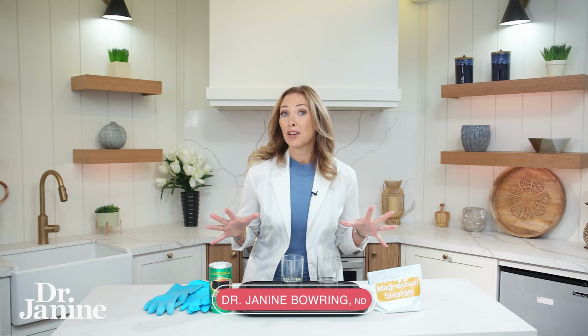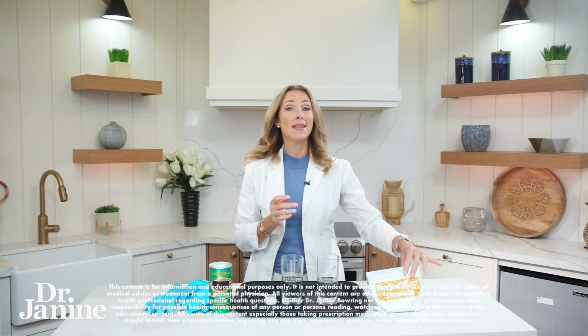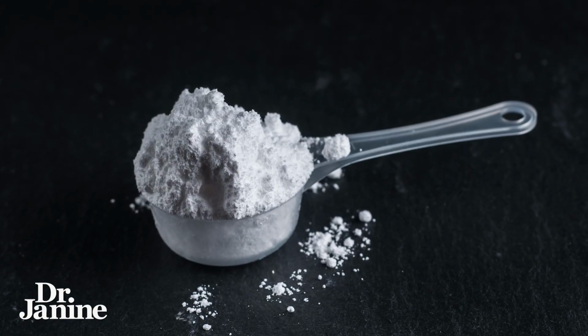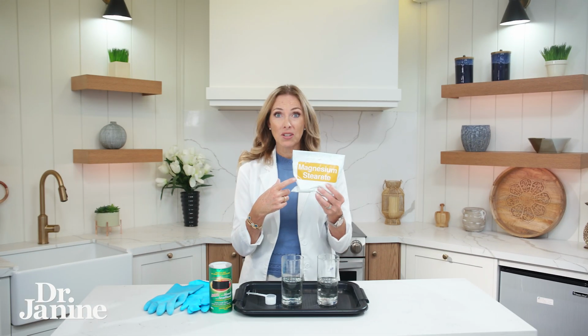Is this scary ingredient lurking in your vitamins and in your supplements? It's called magnesium stearate, and it's not magnesium, as you may be thinking, the mineral magnesium that you take as a supplement. It's magnesium stearate, which is a chemical.